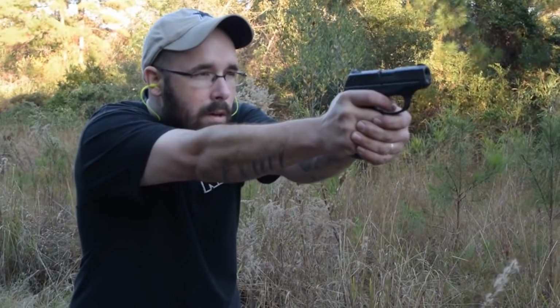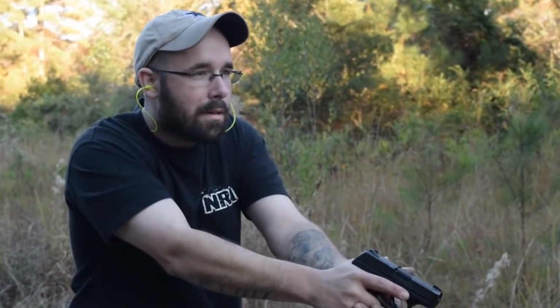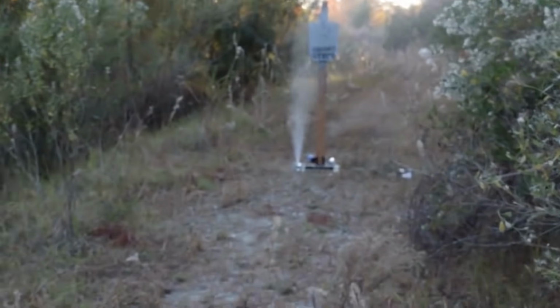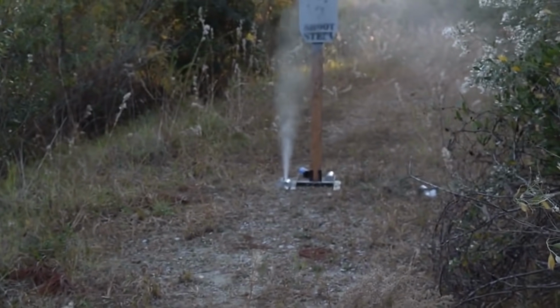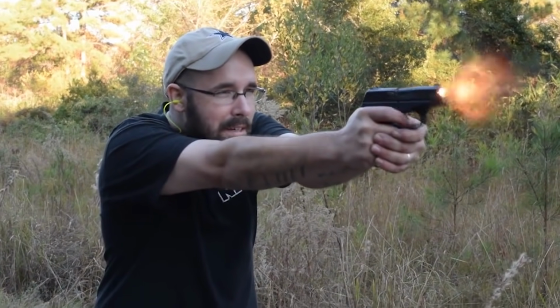I don't want to deal with a safety. I don't want to deal with any other thing because time is of the essence, and these things are quick. They are within reaching distance a lot of the time. To me, I just don't like it, but I understand why some people do. So that is an option. But this gun to me is a gun that you can take to the range, you can have a good time, and you can really get some really good groups with this gun.